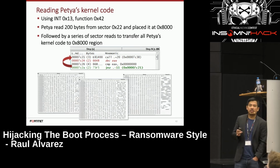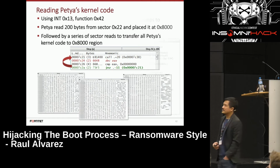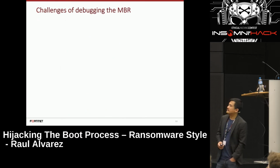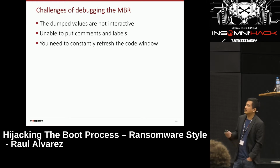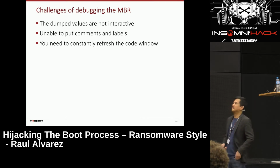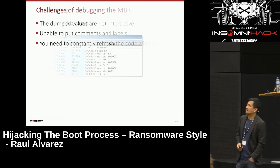The 0x22 sectors contain the actual part of the Petya kernel code. This is what happens: it runs that code, and then it gets back the content. The only problem with debugging the MBR is that the dump values are not interactive. You cannot put comments that you can go back and read again, and you need to constantly refresh the code windows and the dump windows.